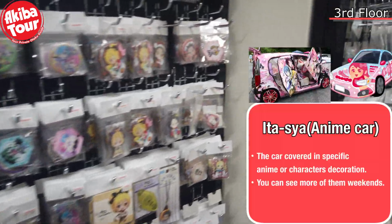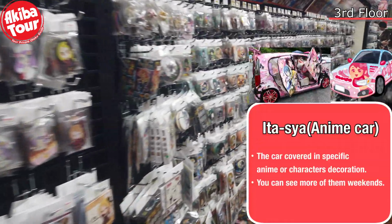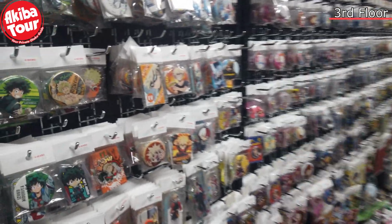Also, if you're lucky enough, you can see an itasha, which is an anime-decorated car.